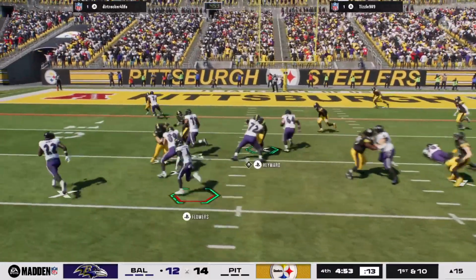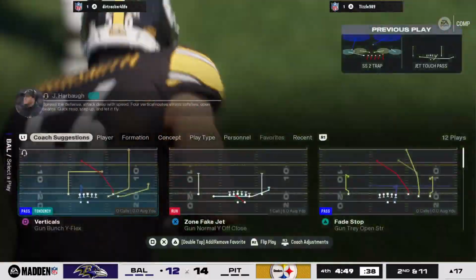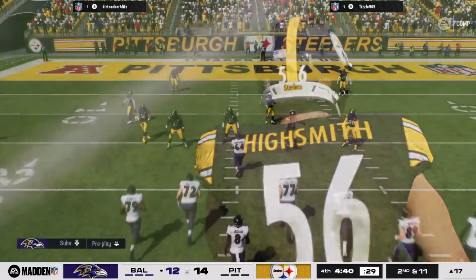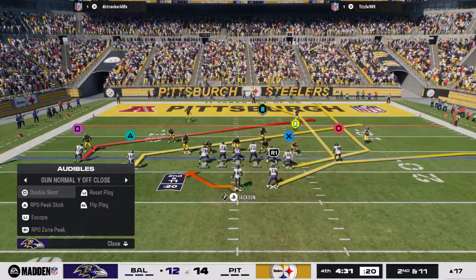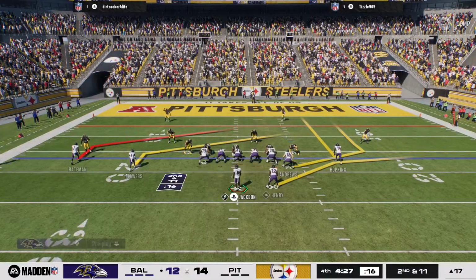Oh, he taps it quick to the receiver coming across here. And 2nd down's going to be a good bit tougher. He can't even get back to the line. This play loses yards. It's a loss of a yard. Brings up 2nd and 11 at the 17-yard line.